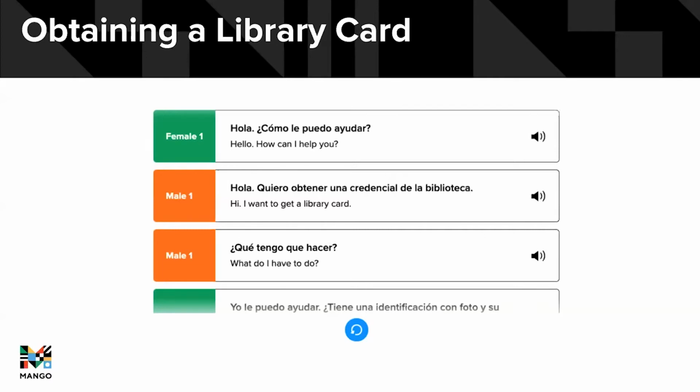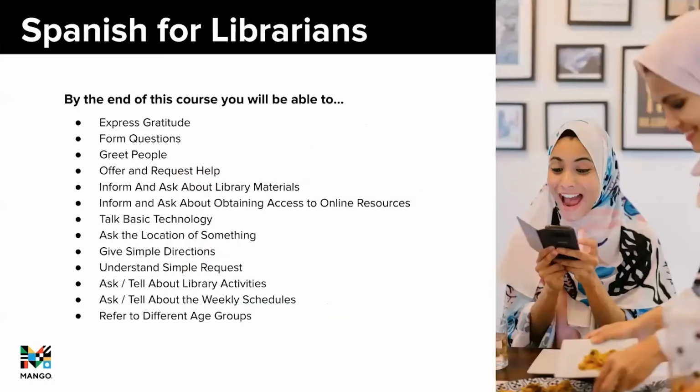So in some other conversations you're going to see in the other chapters, the focus is on accessing resources, help at the reference desk, what activities are happening at the library, and job search. So by the end of the course, you'll be able to inform and ask about library materials, inform and ask about obtaining access to online resources, talk basic technology, ask about the location of something, ask or tell about library activities.